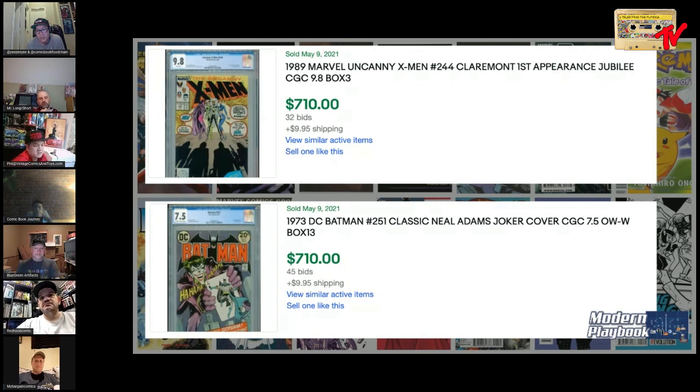So the newsstand has popped big time. But even so, with the direct edition, it's super hard to get in 9.8. I've tried slabbing this book, and I've never hit a 9.8. Only 9.6s. Jubilee is a really, really popular character, like everyone else is saying. So I'd buy the X-Men 244 in 9.8 direct, hold it, and hopefully it hits 1,200 at some point this year. Final answer.